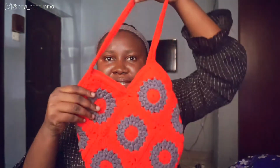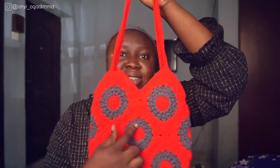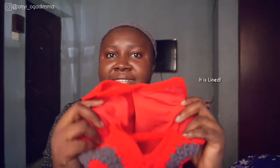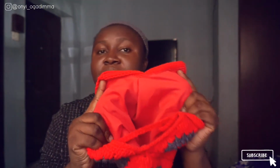So this is the first thing I made, and after that I went on to use the remaining red yarn to make this beautiful granny square bag. This is a sunburst bag. And do you know one cute thing about this bag? It is lined. I lined it. Look at it. I lined the bag, and you guys, I'm enjoying this bag.